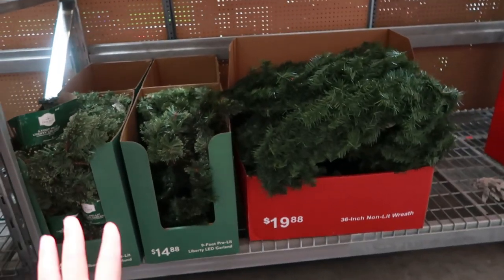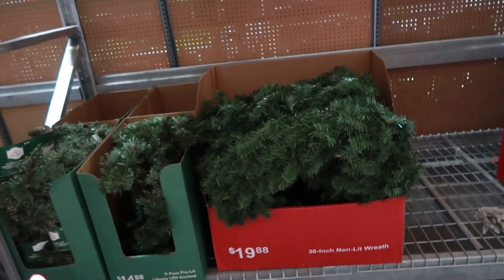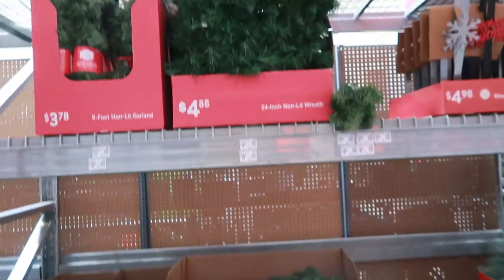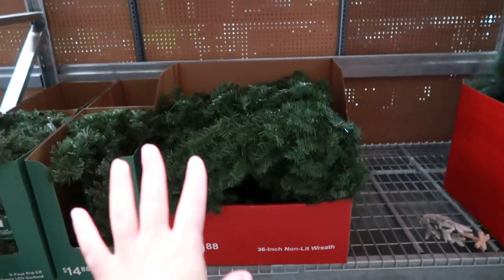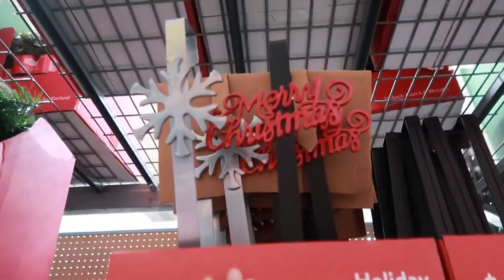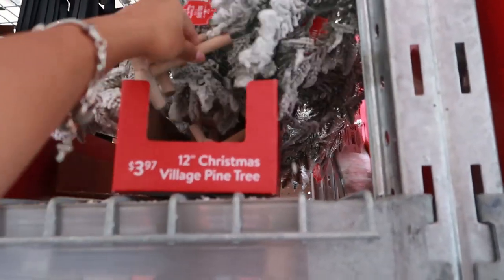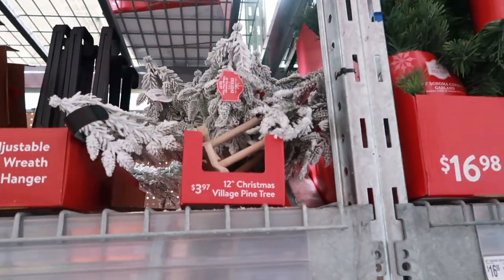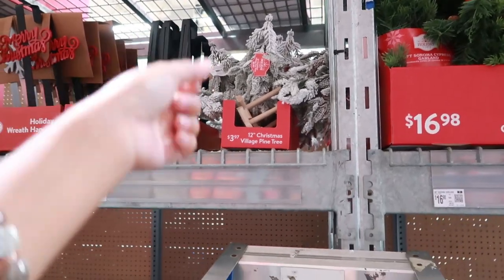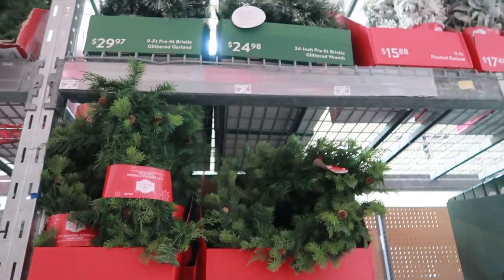I guess this is stuff that you put outdoors or wrap around your railing, wrap around your stairs. I love when people wrap around their stairs. It's so pretty. And then for your little wreath, these are $5. 5-inch vintage pine tree. What is this for? I have no idea what that's for. But I guess maybe a little decor piece on your table. I don't know.